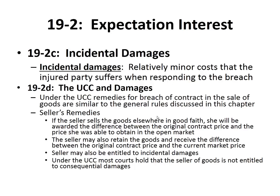They're different than consequential damages. Consequential damages are more substantial, and they result from someone's unique circumstances. The incidental damages that I was just talking about really aren't that unique. You breached the contract, I had to take out an ad in the newspaper. Almost anybody would have to do that. Have to continue paying insurance.